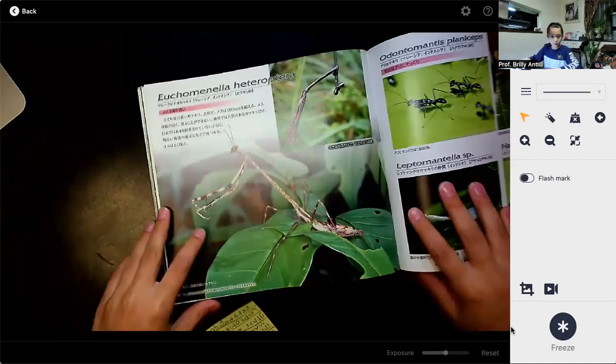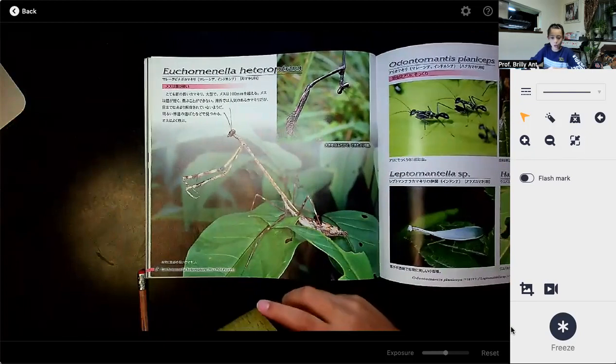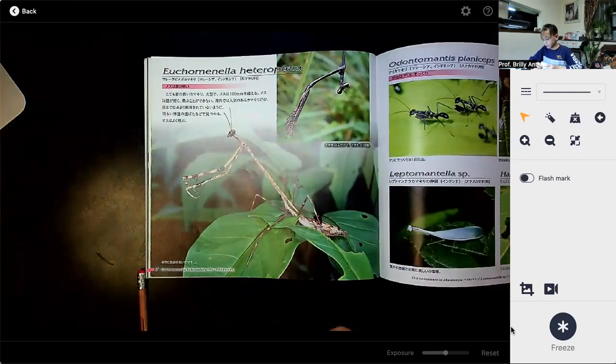Number one. Found in Malaysia and Indonesia, the giraffe mantis has an extremely long neck. This mantis is actually very rare, as it's not seen in many parts of Malaysia, and it's the only mantis that doesn't fly.